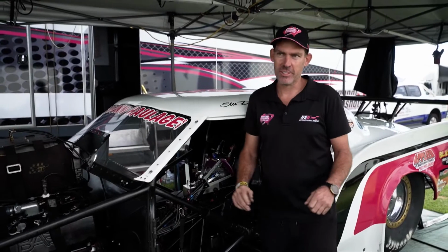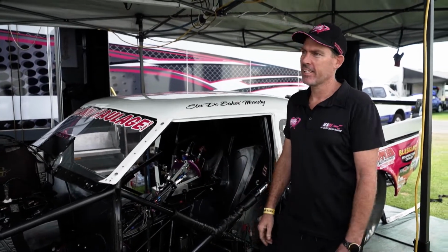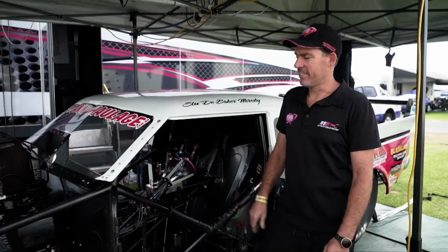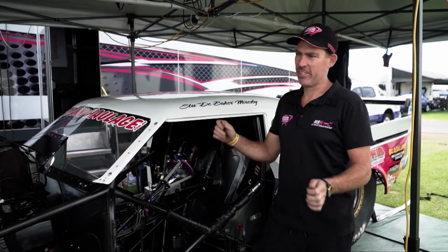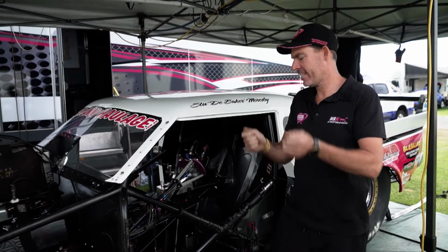They never get boring to drive, these cars. They're a handful at the best of times. It's something that you can't describe unless you've been in it. It's just an unbelievable feeling. There's never a dull moment. They're not a lounge chair to drive down the track. You physically steer one of these cars the whole way down the track.